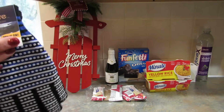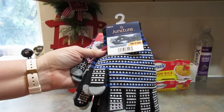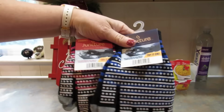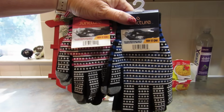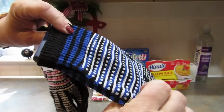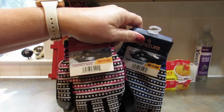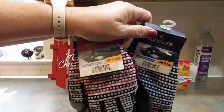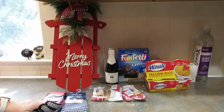Next, I found these gloves and they have grippies on them and they have the touchscreen fingertips. So I picked up a blue one and a pink one. The pink ones are for me and the blue ones are for whoever might want them. I thought they were kind of cool because of the grippiness on them. Honestly, I could just leave them in the kitchen to help me open jars, but I'm not gonna do that. Actually, I might, we'll see. So I did get one of each of those.